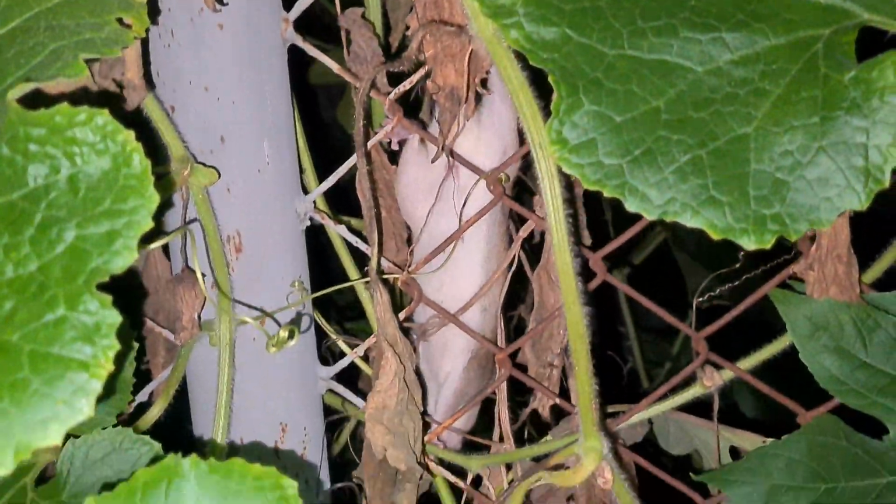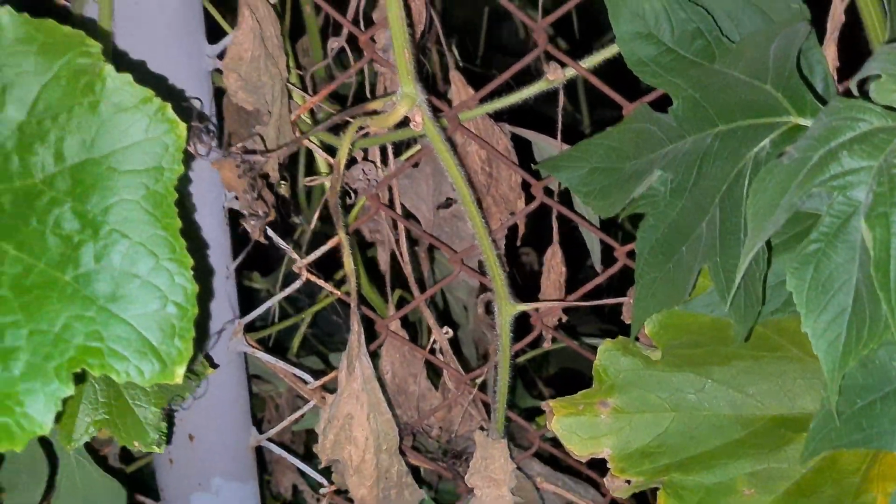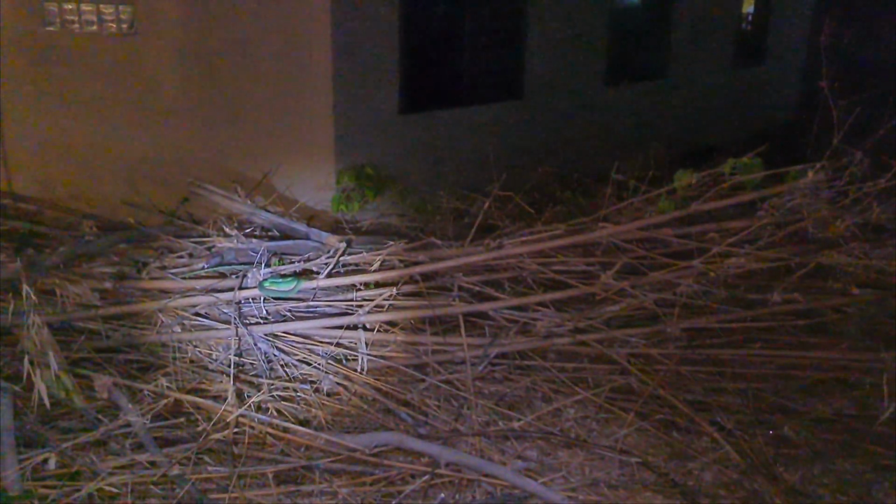Guys, what's up, buddy? Big rat popping out to say hello. Take a look at this, guys. There was a rat just here next to this macrops. Let's see if I can get closer. Oh. Let's see.